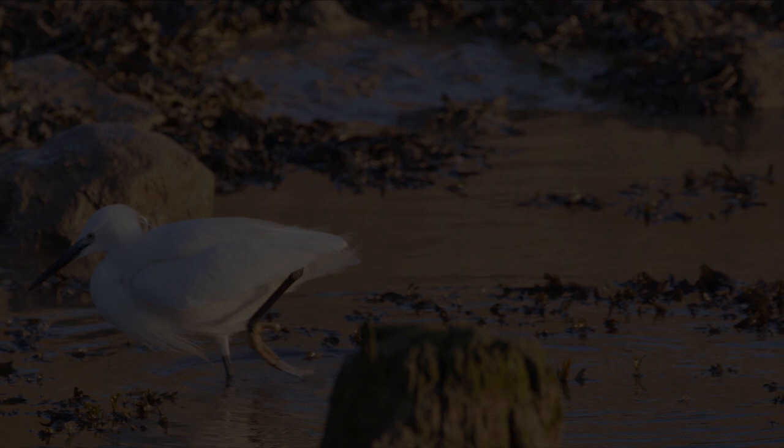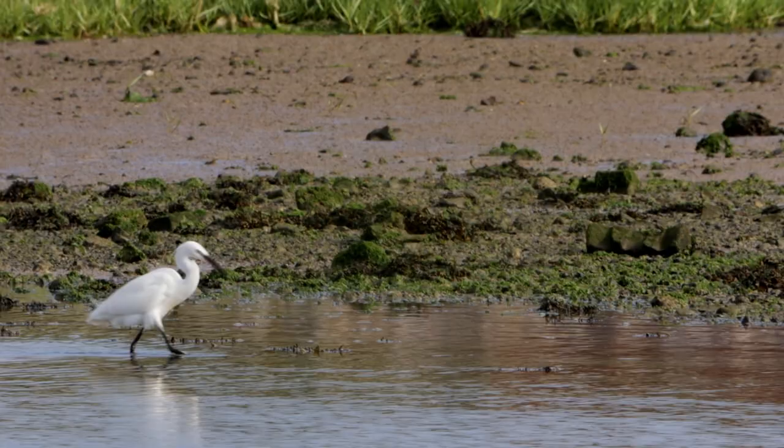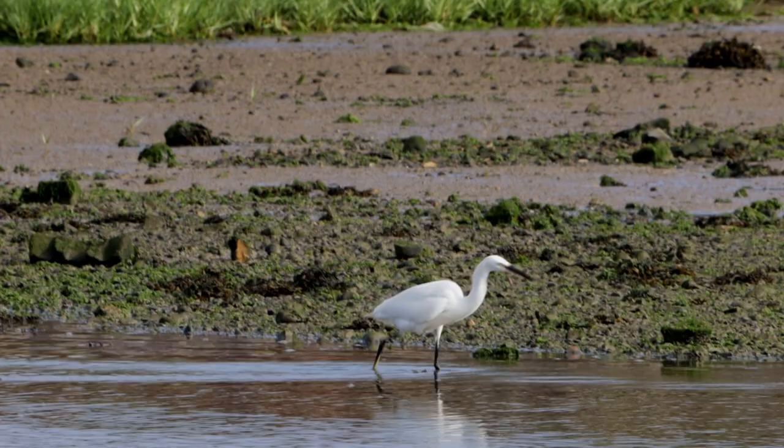But the little egret is not just limited to one hunting technique. As it scuttles over the shallow water, it can scare the fish with its size and speed, making for easy pickings.